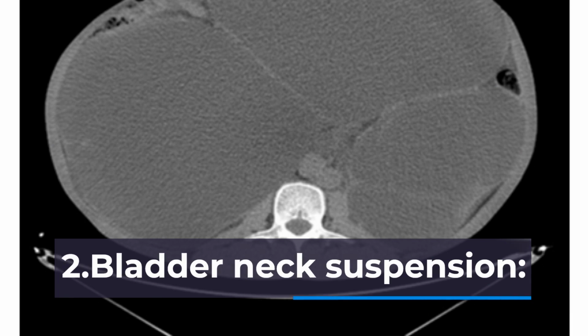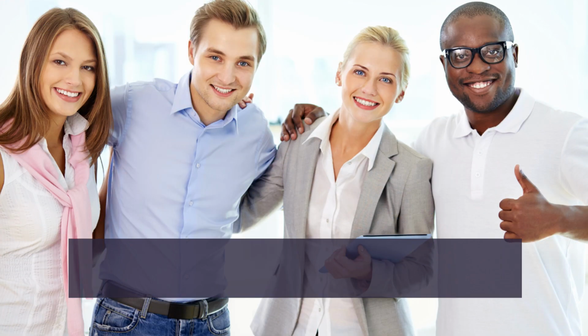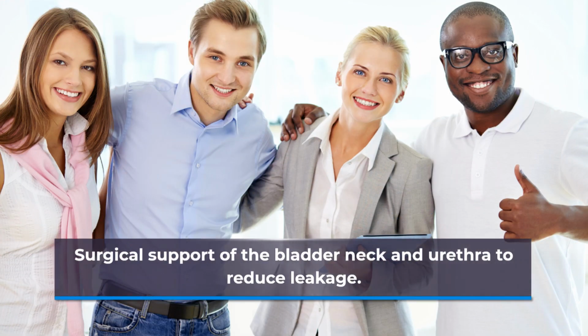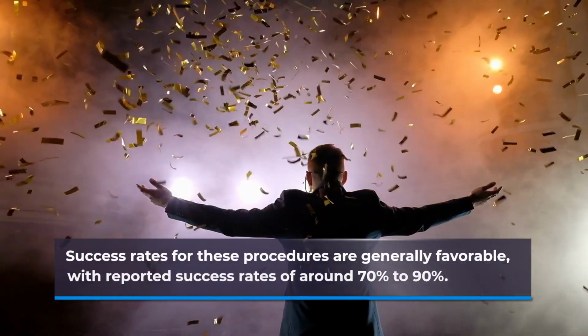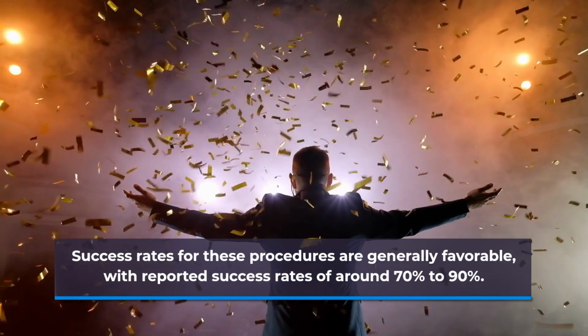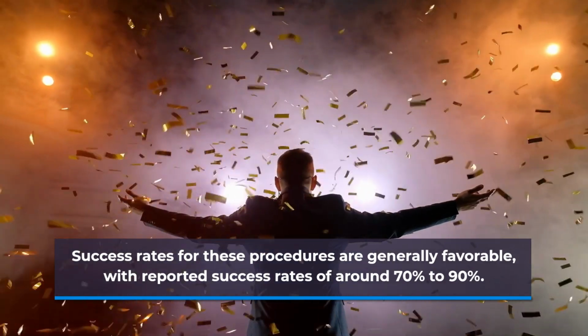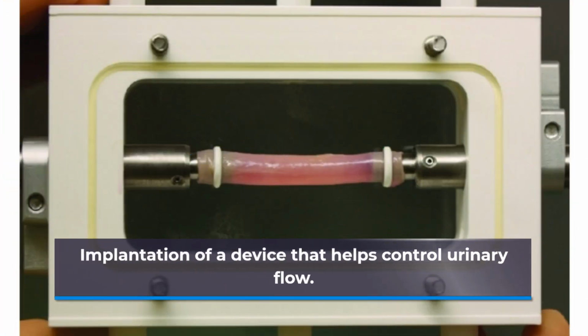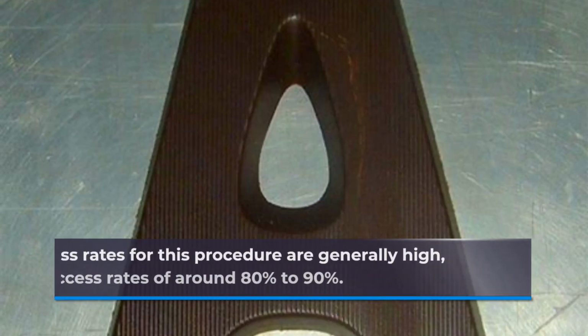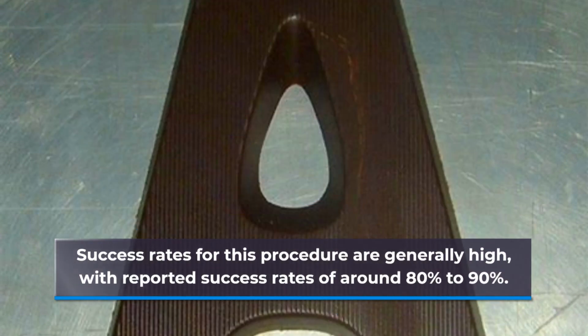2. Bladder neck suspension. Surgical support of the bladder neck and urethra to reduce leakage. Success rates for these procedures are generally favorable, with reported success rates of around 70% to 90%. 3. Artificial urinary sphincter. Implantation of a device that helps control urinary flow. Success rates for this procedure are generally high, with reported success rates of around 80% to 90%.